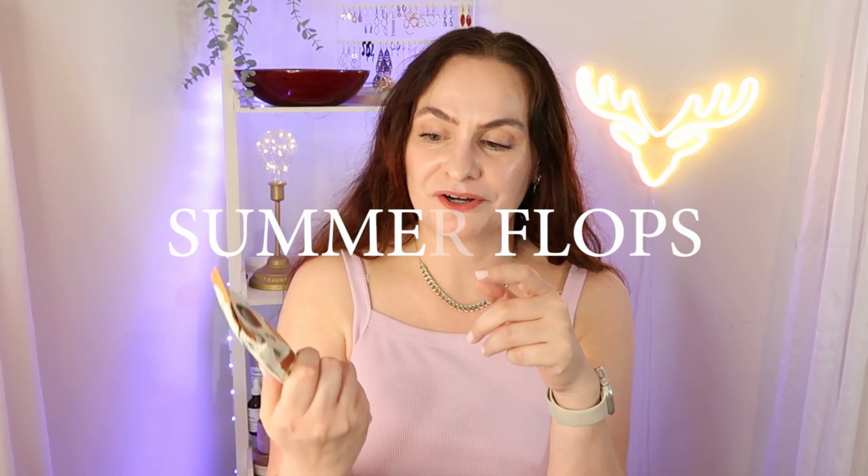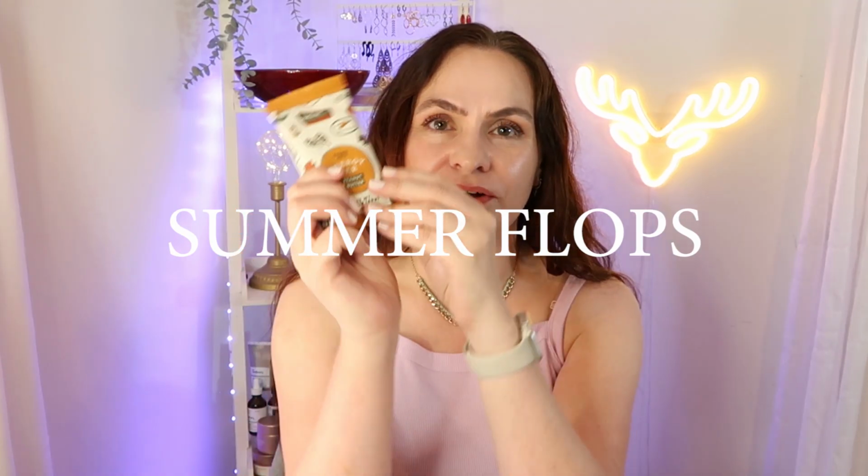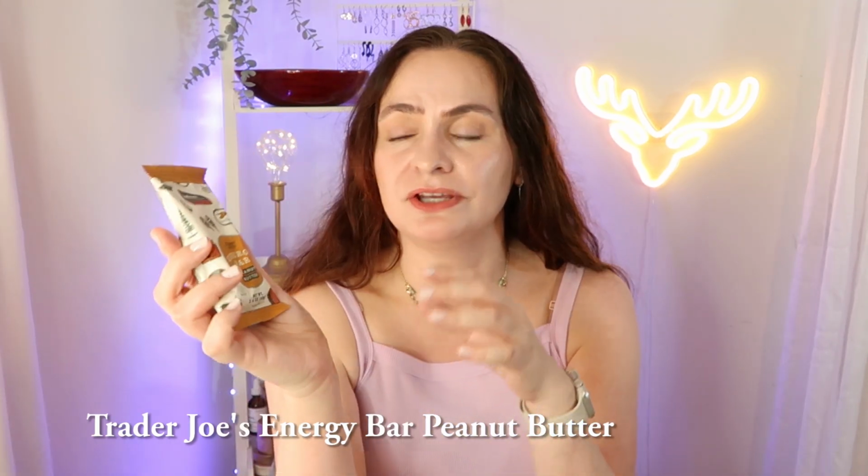This is an energy bar from Trader Joe's. I tried all of their energy bars that do not have dairy and eggs. I love dairy and eggs, but I can't digest them very well. So in the meantime, while I'm doing this bodybuilding type program, I needed to up my protein intake. I know everyone hears about it constantly, but guess what? We need to have more protein in order to gain more muscle.